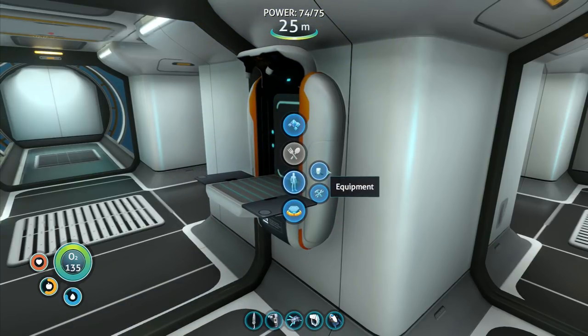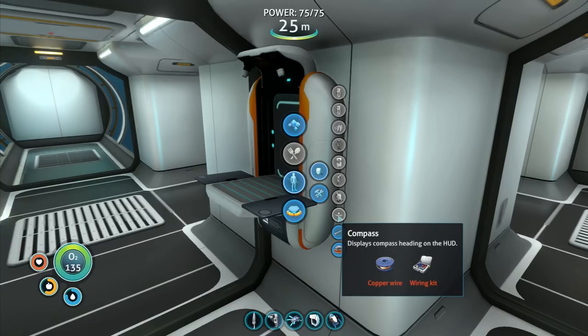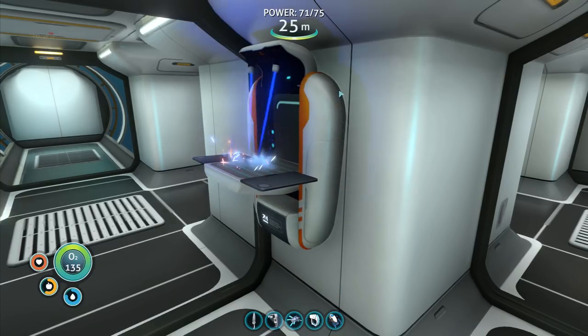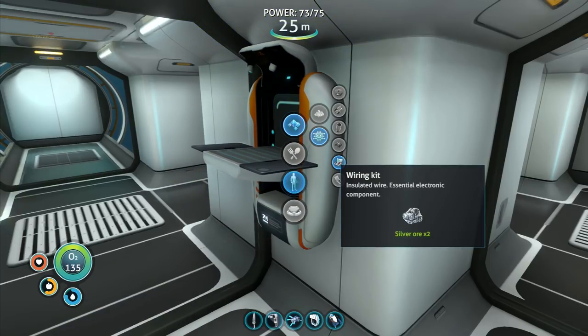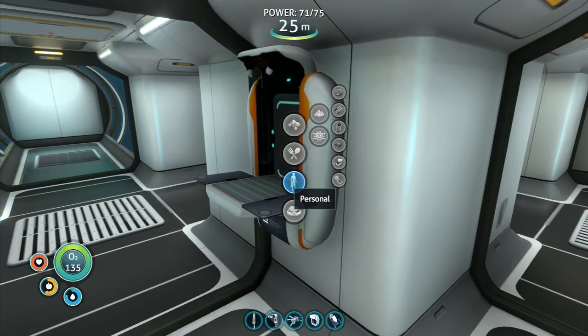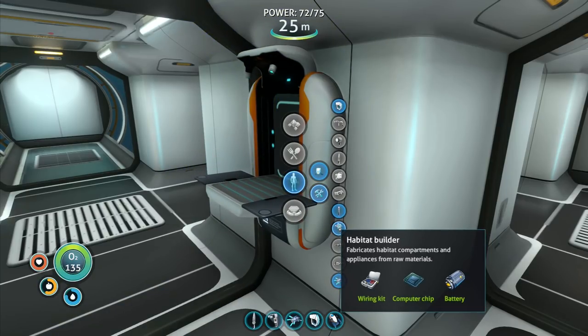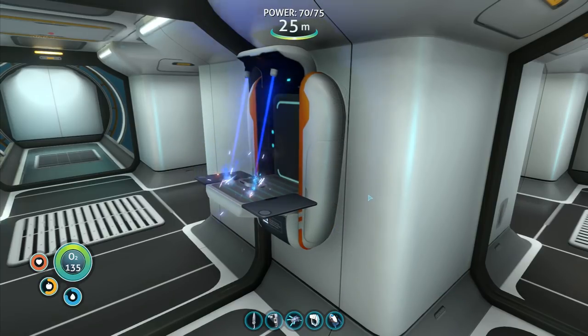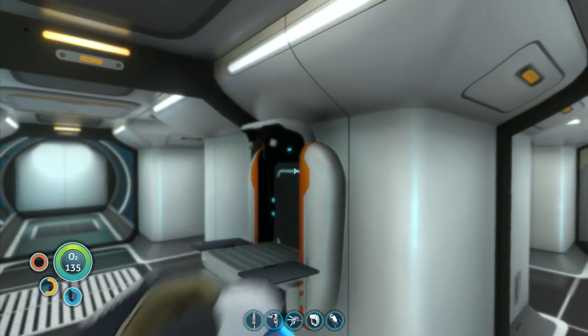Then I also want in here equipment. I want a compass. So I need a wiring kit and I need copper wire. So there's the copper wire. I should be able to do a wiring kit as well. There we go, wiring kit. And that will make me my compass. Go into there, and it's tools. No, it's not. It's equipment. It's compass right there. So we can equip that one. Right. Now we're getting somewhere.